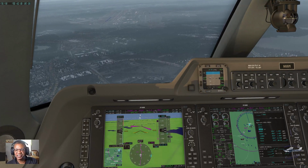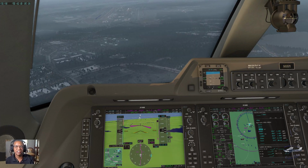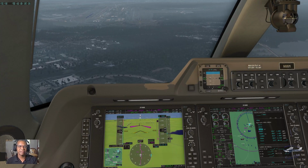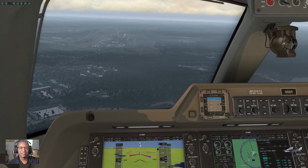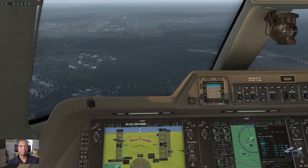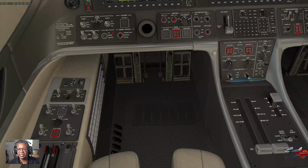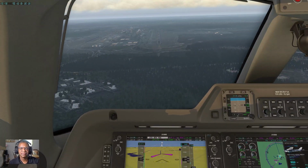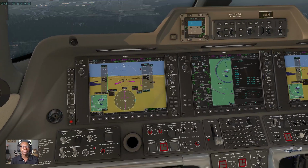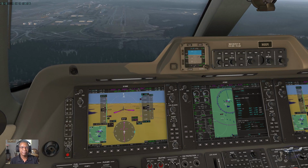Do I have my altimeter set? 2985 at KRDU. Sync rate. But you see I'm struggling to get down. Speed brakes are engaged. Flaps are 4. Gears down. Leading off speed now.